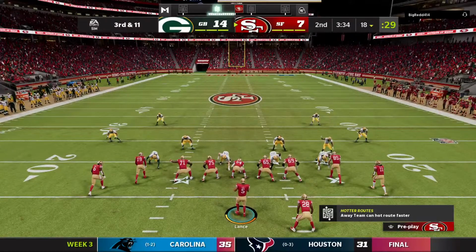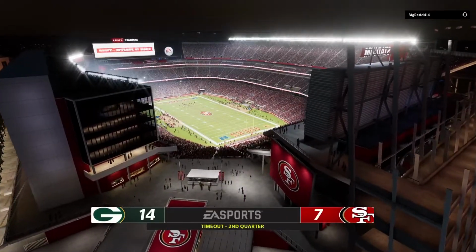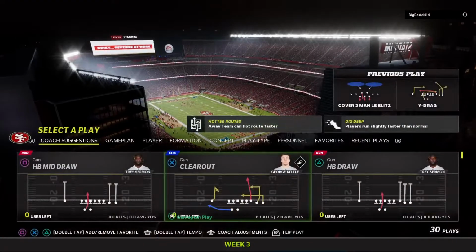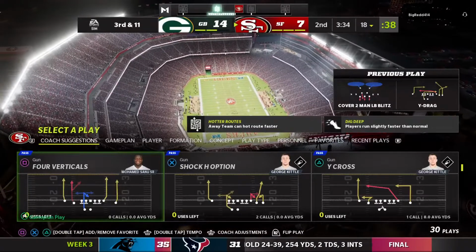An incomplete pass on that last play, and that means they'll need to come up with something here on 3rd down. The Packers going to use one of their timeouts. They'll have 2 remaining as we step aside here in this 2nd quarter.